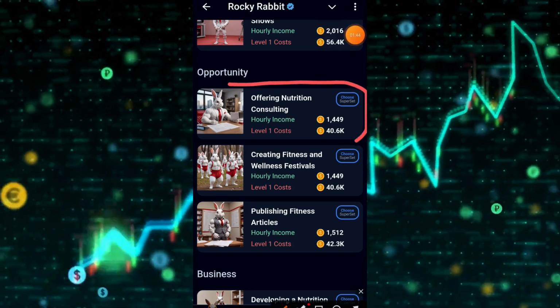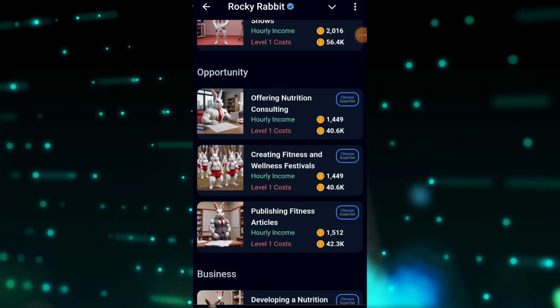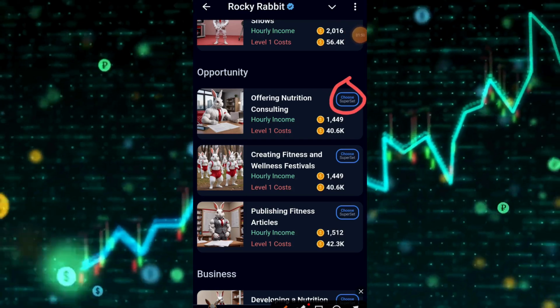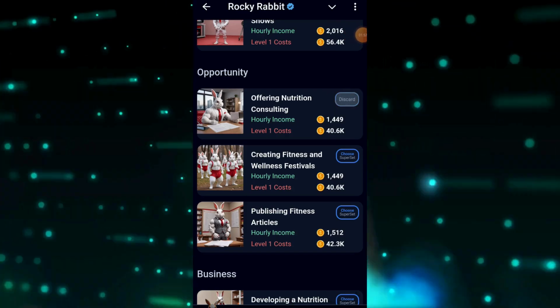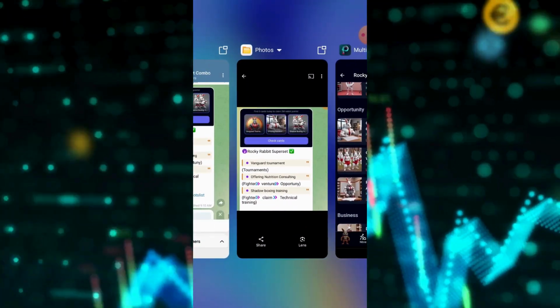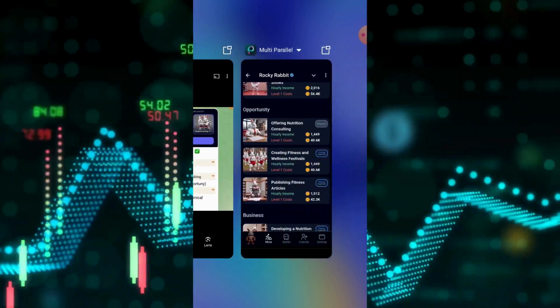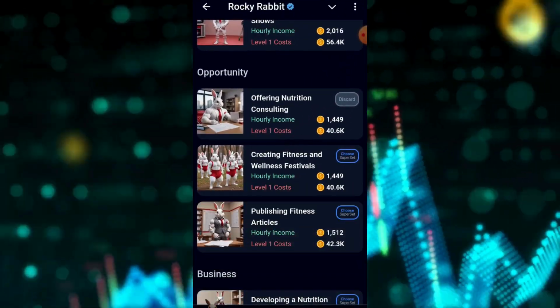So this is it. We click on this, choose superset. Okay, so it should have filled up at the top. So the last one is under Fighter, Claim, Technical Training. We look for Shadow Training.